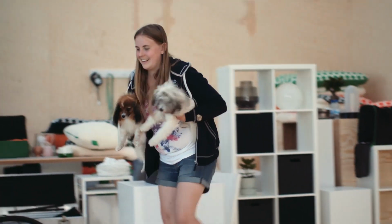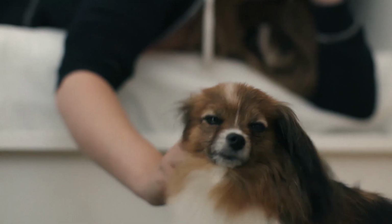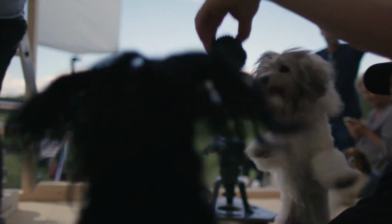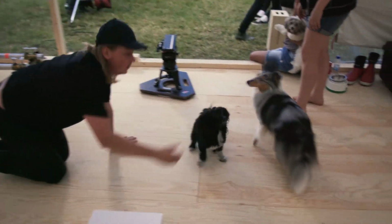I love my dogs because I feel like they are the only ones that can really take me to the present. Whenever I'm stressed, or whenever I have my head full of thoughts, I just go and spend time with them, and suddenly everything stops.